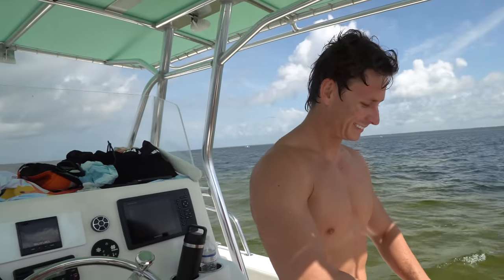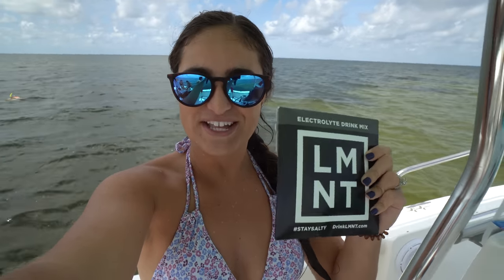Now you're at 19. So we kind of made a big circle around the boat, picking up all the scallops around here. So we're gonna pull anchor, move spots. It is the perfect opportunity for a little Element break, get those electrolytes back in our bodies, have a little lunch.